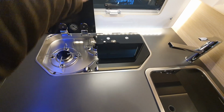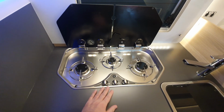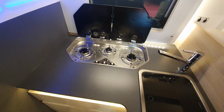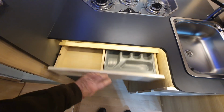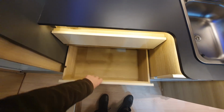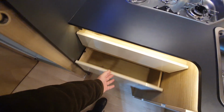We have 3 burners. We can have 2 as an option. In fact, the 3 is the option. The 2, I think, is the standard. And we've got the sink here, but lots of space in the kitchen. This opens up like that, as every drawer does. And look at this. Proper sides to the drawers.